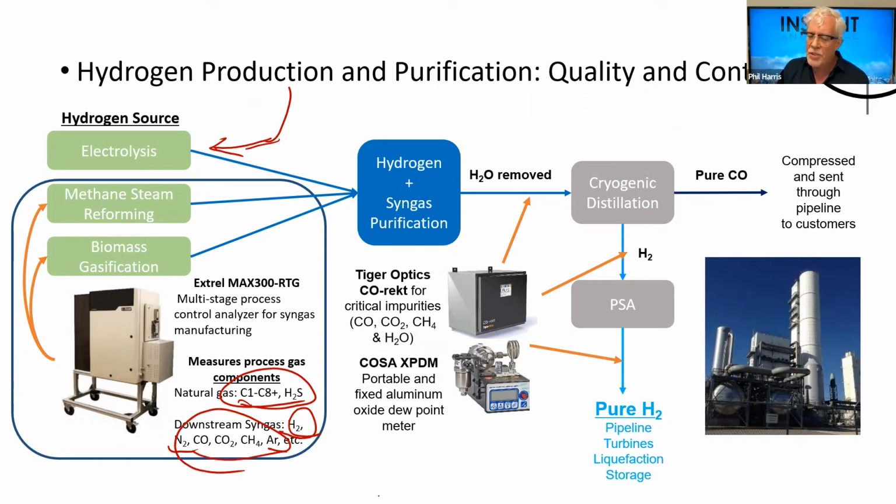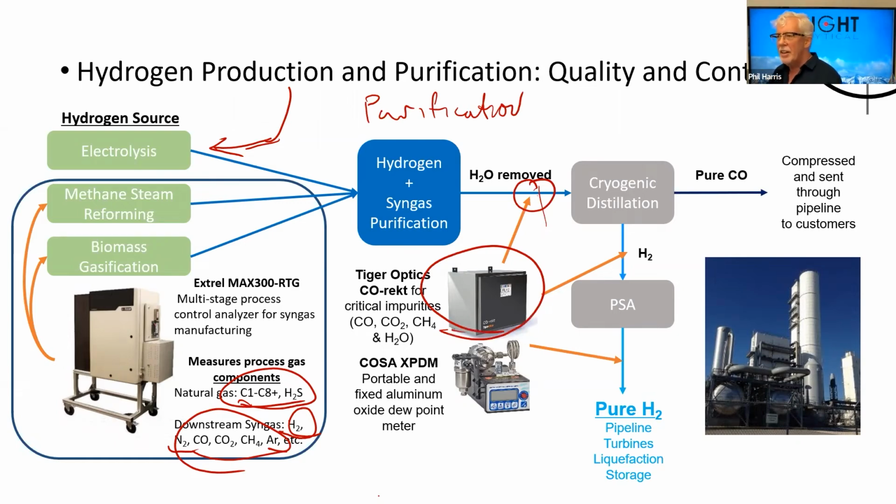Anytime we make hydrogen, it goes through a purification stage. We're going to try to take things like any CO2 that's in it out, any moisture that's in it out. And so after that purification, we want to see, is it actually pure? And this is a place where the Tiger Optics can come into play to look for residual CO, CO2, methane, and water vapor. We'll often run this through a cryo plant to separate out the hydrogen from the things that won't condense. And then we're going to possibly want to measure, again, what trace components have made it into my hydrogen, because that's going to possibly go to pipelines.